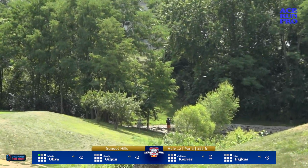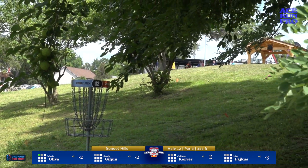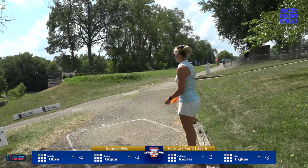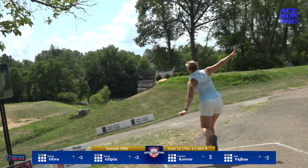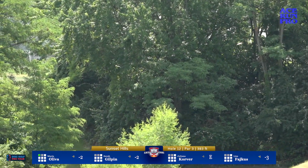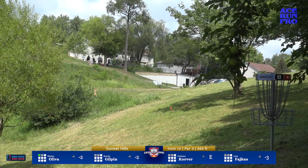Maria up first with a very aggressive line. Looks like it'll put her up there with a birdie opportunity. It's a tricky downhill putt. I feel like she maybe wanted a little bit more turn on that one, but that was a good result. Playing it a little close with that fence there, but she's got good height to tie her right back in. Very safe shot from Sarah.